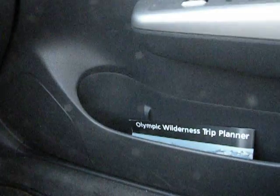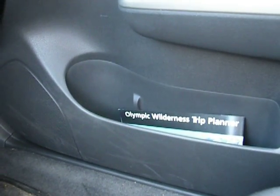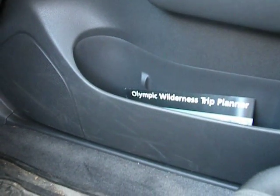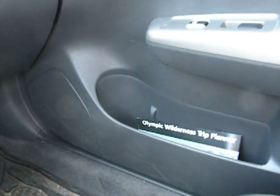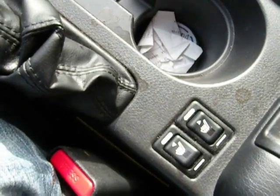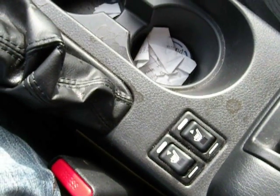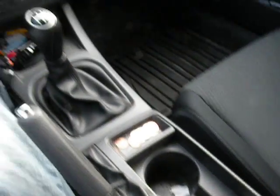Cup holders on each side. There's a wilderness trip planner that gets into my weekend activities. We'll leave that there for a second, or get back to it. You can also notice the foot scuffing on this other panel from passengers getting in and out of the car. But again, that extra storage system there is nice. One of my favorite elements, heated seats. I find the two heating options fine for me. I'm coming from someone that never really had heated seats, so any heated seat is a luxury.